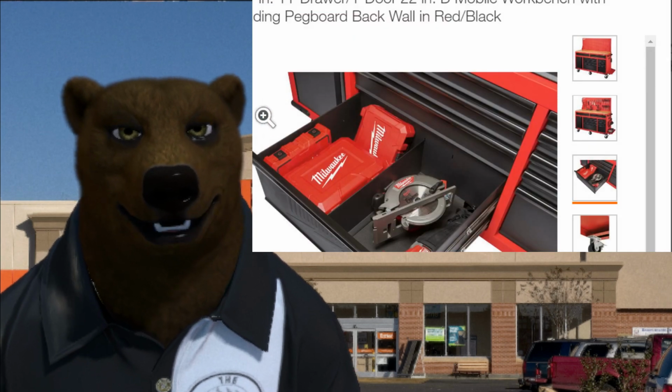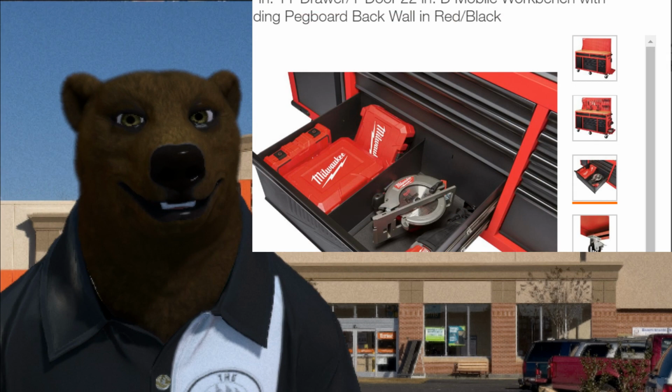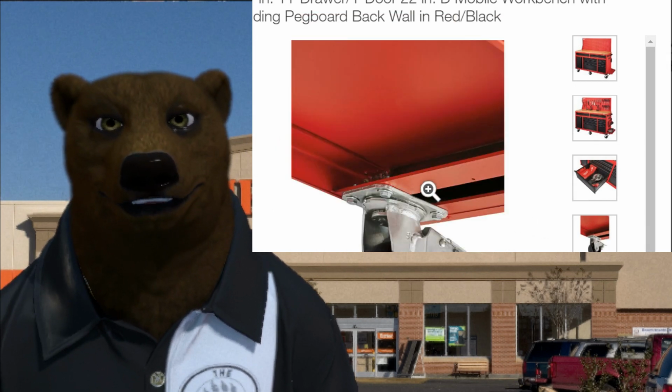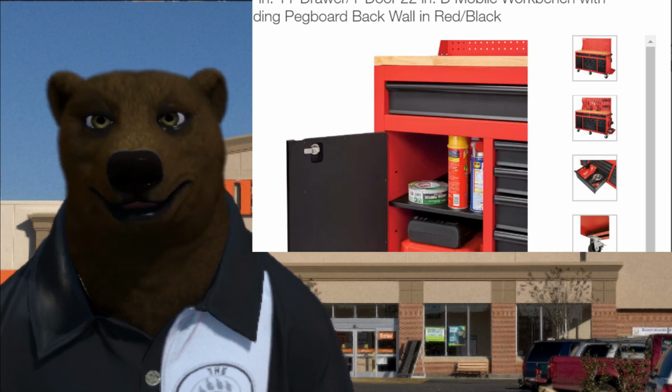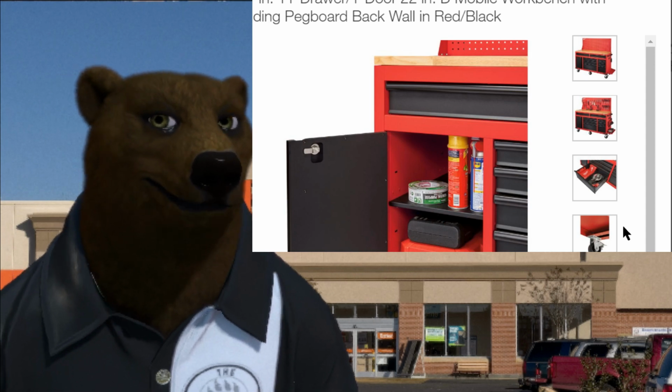Let me see if I can pull up some of the pictures. It's got a couple nice deep drawers on it. It's got some decent slides. You can see they've added an extra rail here, so you have some good support on the wheels. Not great support, but good support. You got a nice cabinet down here. You can put some of the larger items in and whatnot.